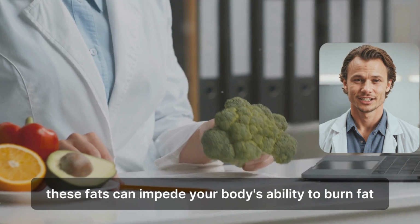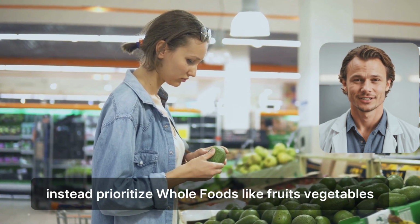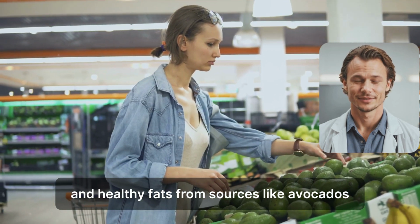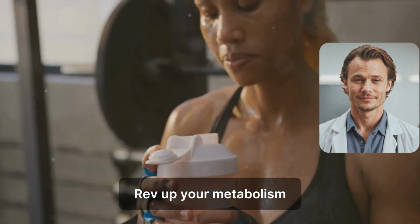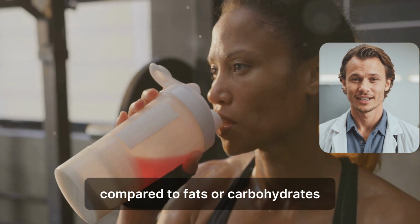These fats can impede your body's ability to burn fat efficiently. Instead, prioritize whole foods like fruits, vegetables, whole grains, and healthy fats from sources like avocados, nuts, and olive oil. Increasing your protein intake can help rev up your metabolism. Protein requires more energy to digest compared to fats or carbohydrates.